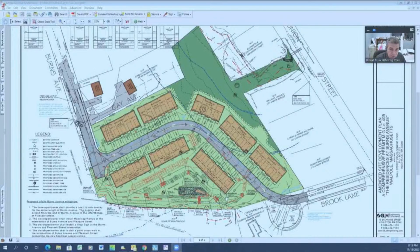So on the plan on my screen, we show some additional recharge area up between units 34 and 35. And that was just an add-on, just to add more recharge to the site. It wasn't necessary to take care of the increase in flows. It came up as a comment. Town engineer brought it up. Saw an area there that we could put in more recharges and asked that we do that, so we did it.